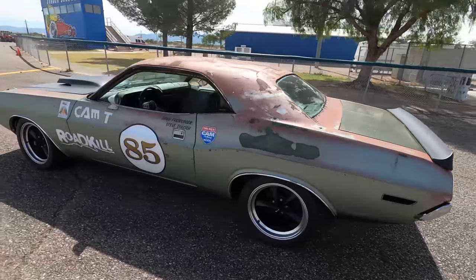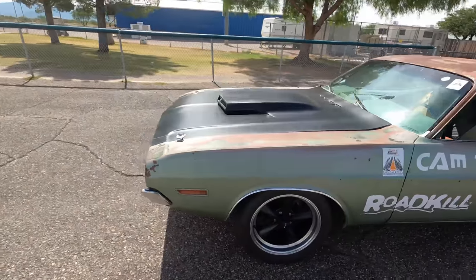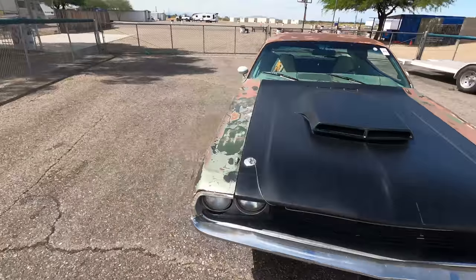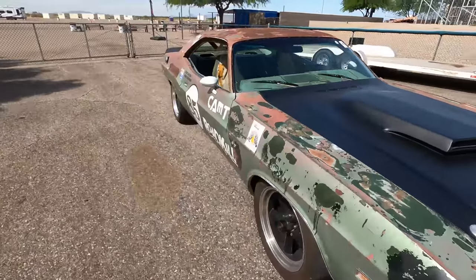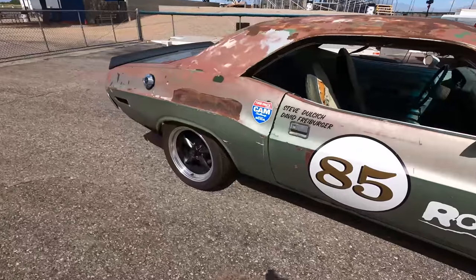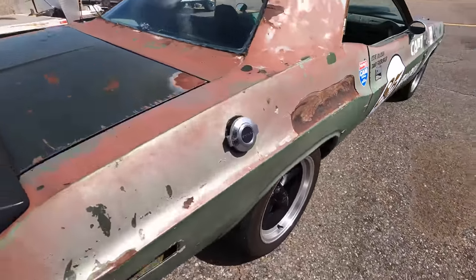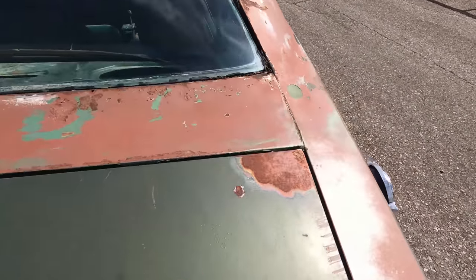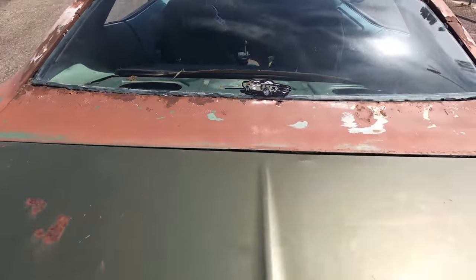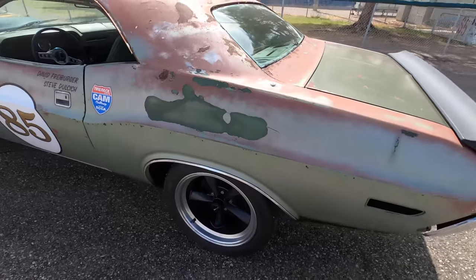On the exterior here, it doesn't look like anything has changed with the car. It looks exactly like I remember seeing it on Roadkill. I got all the stickers there from that SCCA event. It's been painted 79 times at least. A bunch of different greens and whatnot. A little bit of rust on the car that you don't see on the television set. Back here is just shot, you know, but the sticker makes up for it. It would probably need quarters if a guy cared, but I don't.